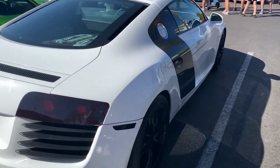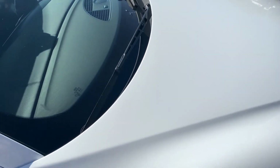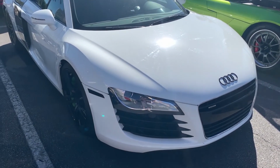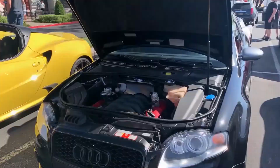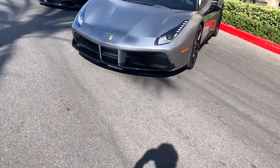What's this car? Oh yeah, this is the R8. We're still waiting for the other R8 to come through. But yeah, the beauty looks so clean, sitting next to the 4Cs here. Oh man. Oh, look at this beautiful ramp.